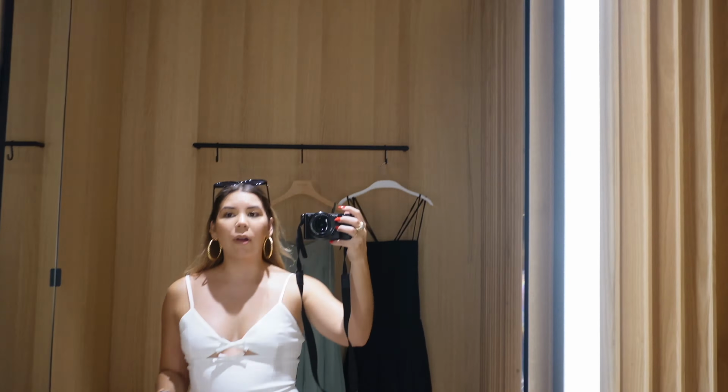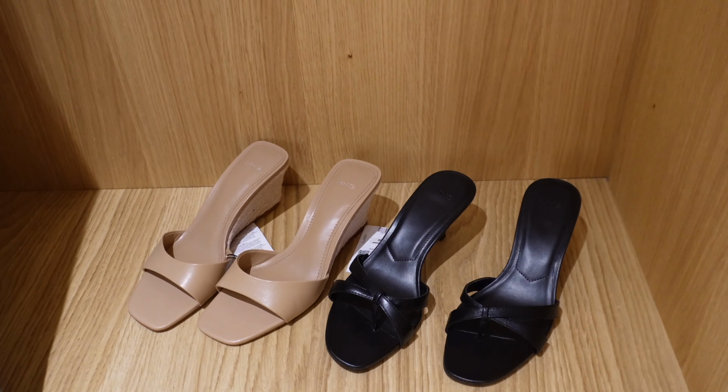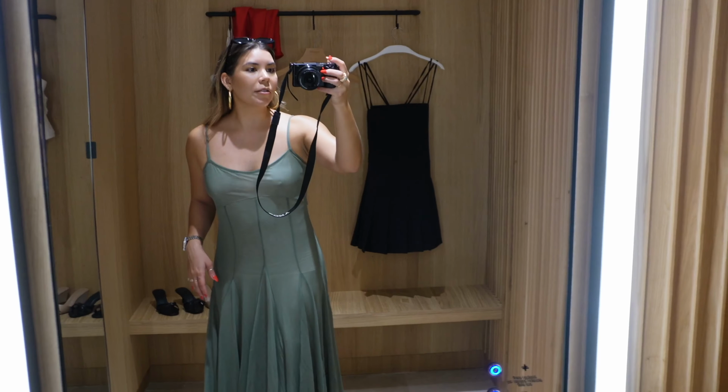Okay, we're at Mango. And we're going to try some of this stuff on. I've got this really cute black mini dress. And this really pretty long one with lots of fabric. And then a couple pairs of kitten heels. Here's the first one.